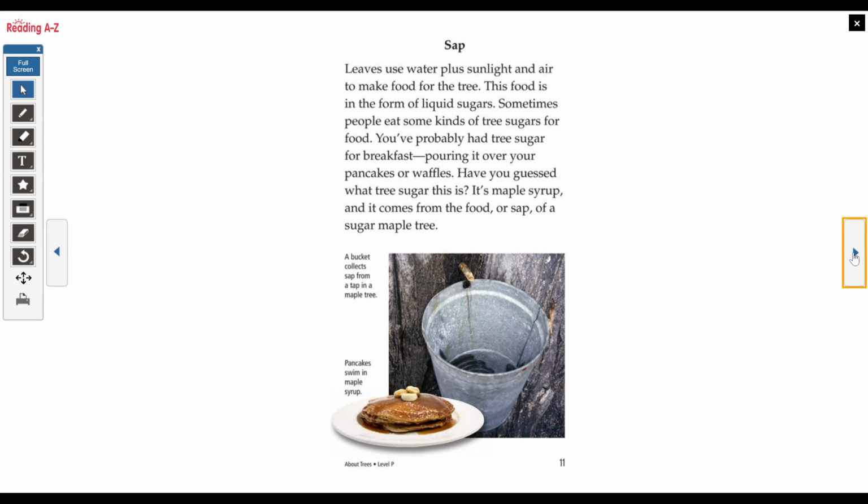Sap. Leaves use water plus sunlight and air to make food for the tree. This food is in the form of liquid sugars. Sometimes people eat some kinds of tree sugars for food. You've probably had tree sugar for breakfast, pouring it over your pancakes or waffles.